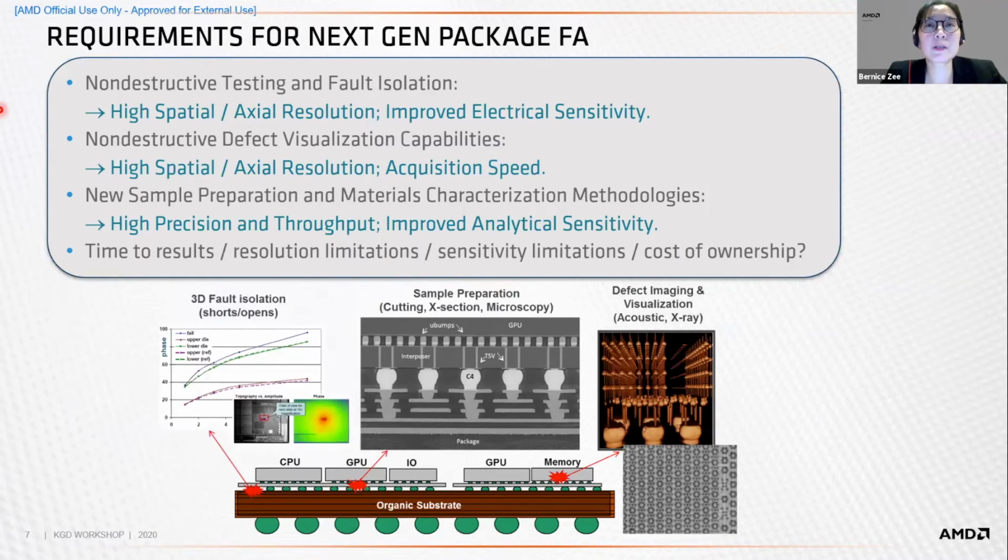Okay, so typically you go through ATE testing, and through the test program, we could actually get a binning of the type of failure that the product is failing. So for example, it could be a power supply fail, right? Power supply short. And then once we know it's a short, we will apply specific techniques to localize a specific area to focus on.